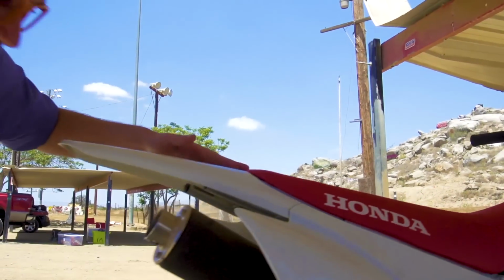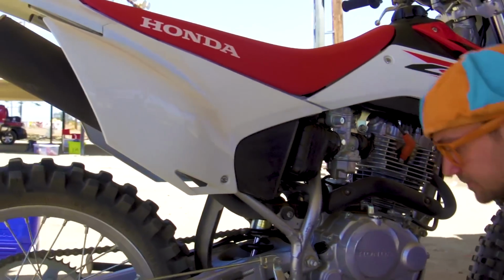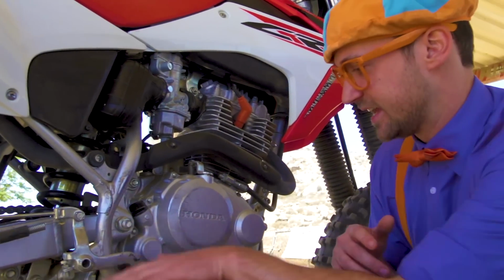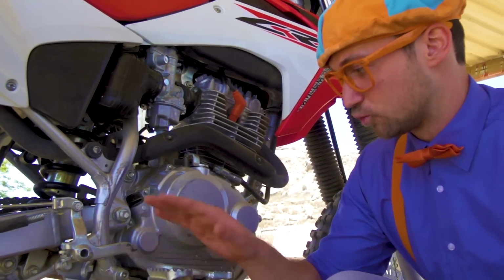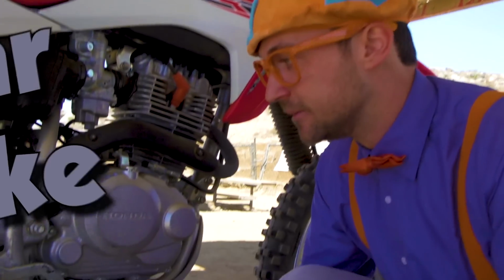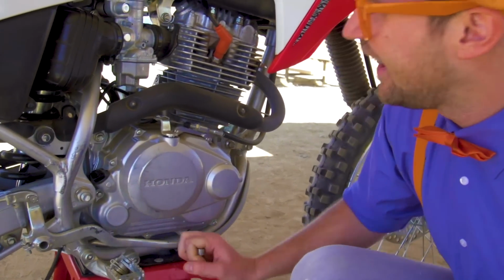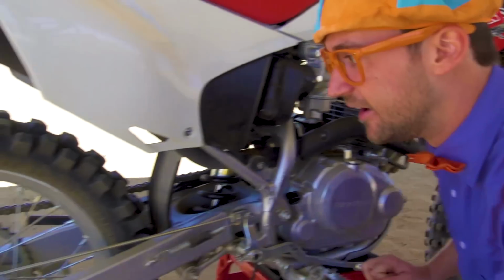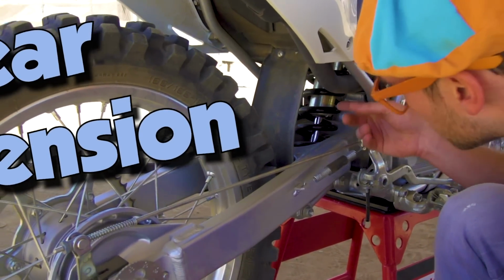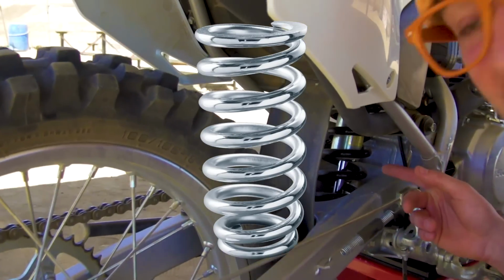Let's see what else there is back here. Oh, hey! Foot pegs. This is where you rest your feet. And right next to this right foot peg, there is the rear brake. See? You push it with your foot, just like in a car. And back here, this is the rear suspension. Right in there. It's kind of hard to see. Looks like a spring.